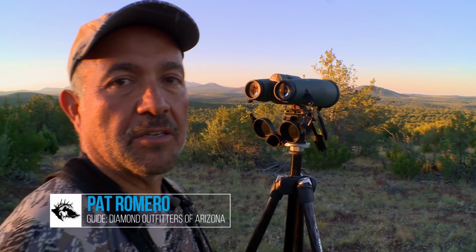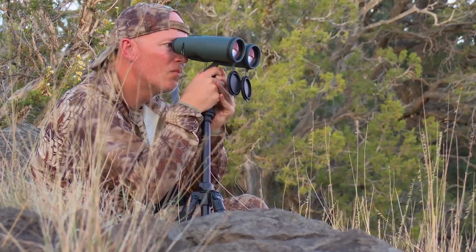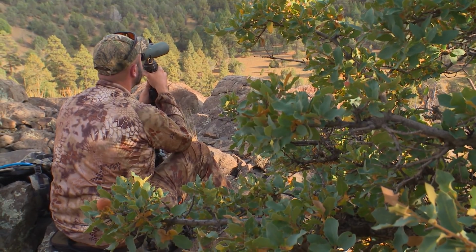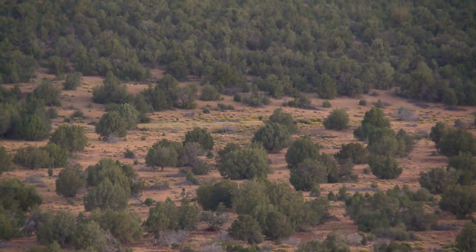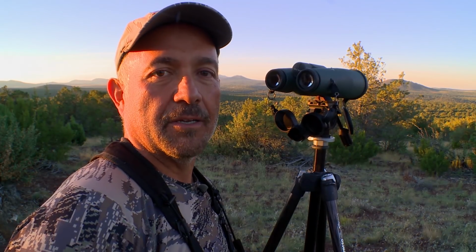We're at about the elevation of 6,000 feet. The topography here is a lot of juniper, a lot of pinon trees. It's very thick country, so you have to get to good high points to glass for elk, and that's how you pick them out. You just look for pieces of elk here or running there. That's the name of the game in this part of the world, just glassing. As you can see, the country is really thick, so we just have to take our time and tear it apart and see what we find.